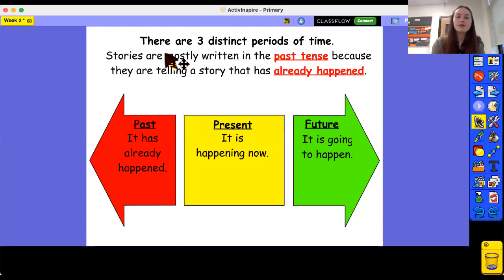So, there are 3 distinct periods of time. We have got past, present, and future. Stories like the one that we're reading are mostly written in the past tense because they're telling us something that has already happened. So that is the past tense. What's that called? Past tense. Fantastic. Past tense is about something that has already happened. What's past tense about? Something that has already happened. Well done, year 2.